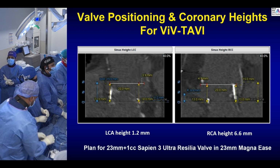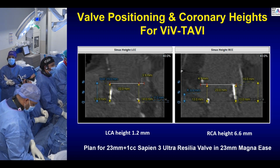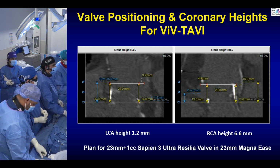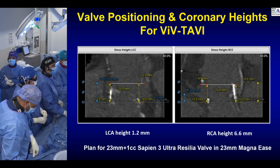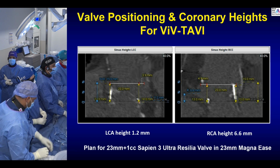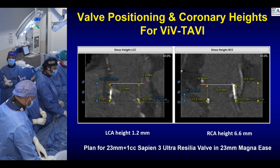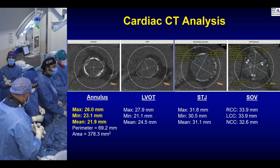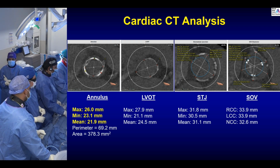Sorry, there is a question, Ashok. Yes. While you carry on with the case, I think with Gilbert we can have this discussion. We got a 23 millimeter Magna Ease, its ID is 21 millimeters. Why not consider a supraannular valve rather than put another small valve into a small valve? Fine, he may have Hodgkin's, etc. But great question, actually. There are points for and against, and I think it's a point of discussion.